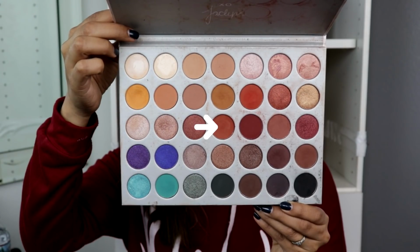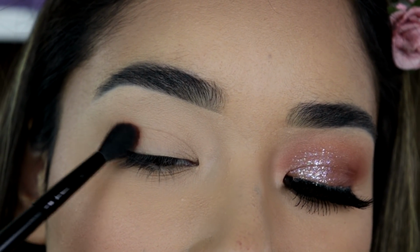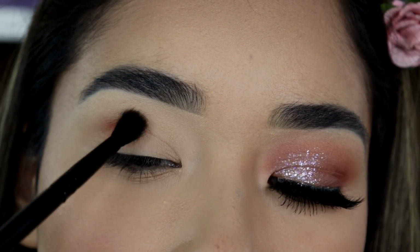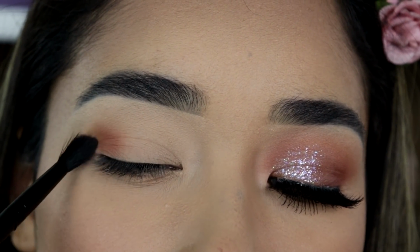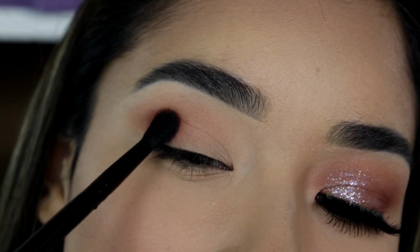For this eye look, I only used one eyeshadow from the Morphe and Jaclyn Hill palette, and I start by applying it on the outer part of my eyelid. And I only used one brush. I used the e.l.f. Cosmetics crease brush to apply it and blend it out. I promise you, this step does not take a long time.